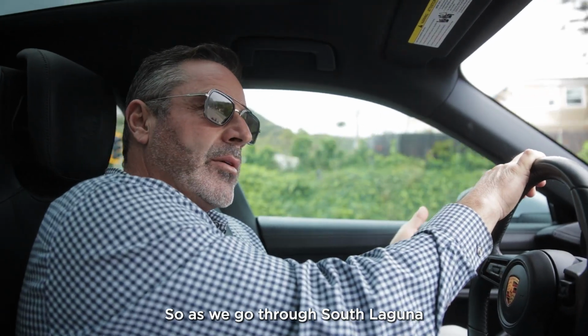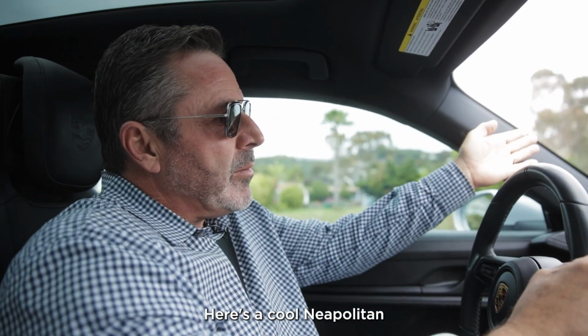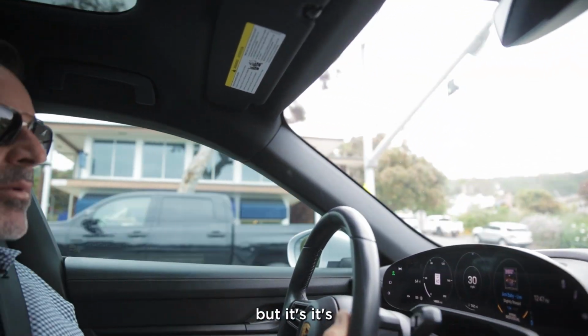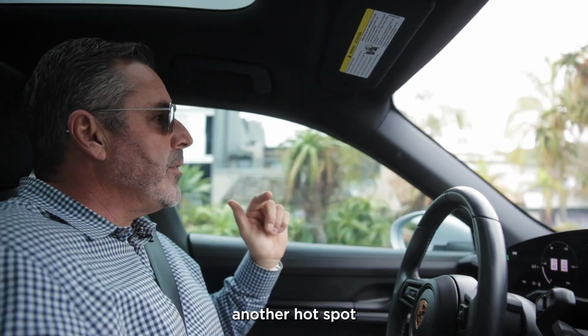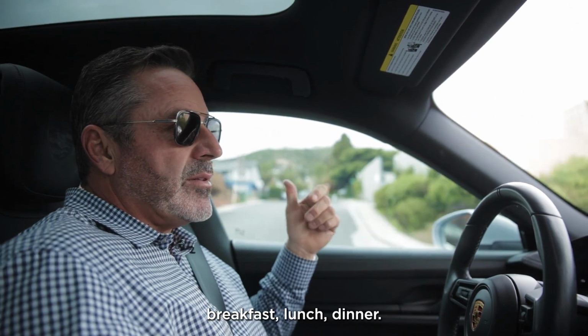So as we go through South Laguna on our way to Three Arch Bay, I thought I'd tell you a little bit about South Laguna. Here's a cool Neapolitan Italian place, nice restaurant here. Coldwell Banker, my company. My office is not in that building, but it's part of the same company. Coyote Grill, famous restaurant here in town. South Swell Donuts, people love that. Another hot spot these days is Abba, which is right there. Good restaurant, breakfast, lunch, dinner.